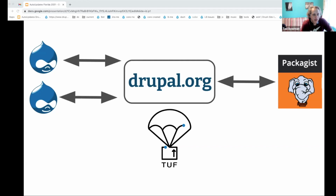Obviously, any site that wants secure updates, or any Drupal app, any PHP application that wants updates via Packagist would like this update framework to add this extra level of security. Especially because the update framework is being implemented by the Python community, by the Go community, and by other companies and other computer programming language communities. So it is something that's getting a lot of adoption. So that is hopefully one of the reasons why Packagist would want to implement this, not just because Drupal wants this, but that's sort of to be determined. Yep.